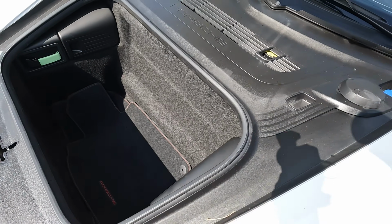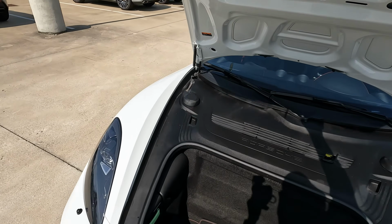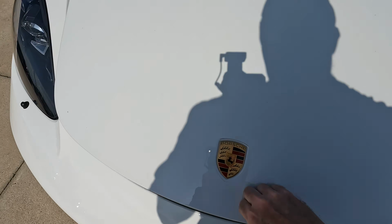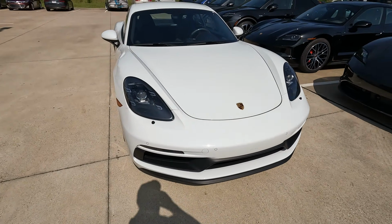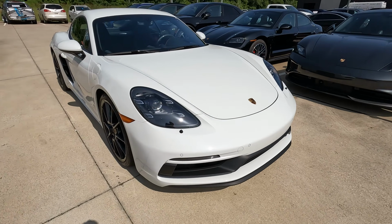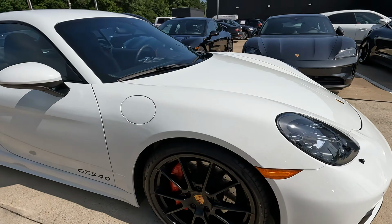Nice to have about a total of 15 cubic feet. 5 here, about 10 in the rear. We'll take a look at that shortly. And yes, I am going to gently close that down. You'll see your sensors right there, so you know you're going to have some great safety features all over this vehicle to help you out getting down the road safely.